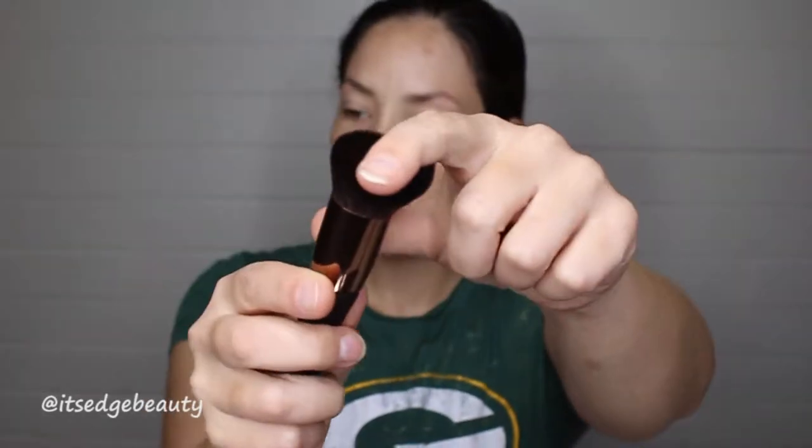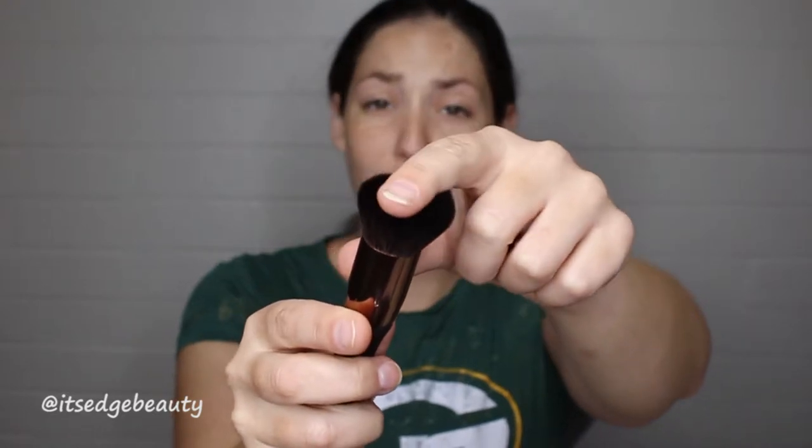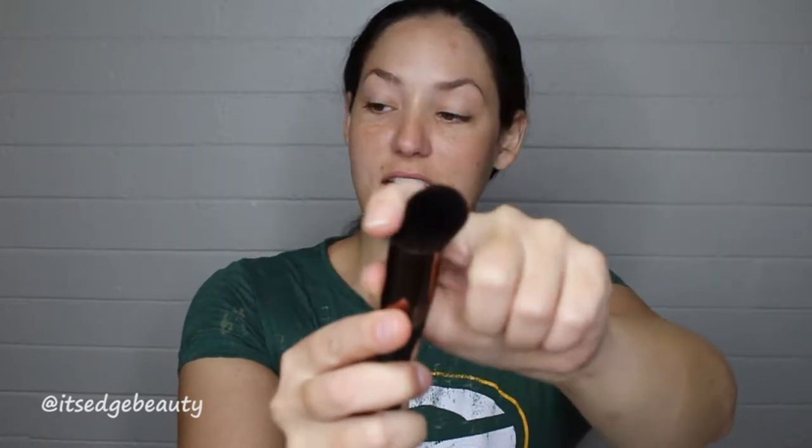The next item is a brush. It is a foundation brush from Luxie, called the Airbrush Foundation Brush, and it retails for $38. It looks like this. Now, this brush is so soft. I'm so excited, and it is just like a rounded face brush, but it is so soft. I cannot wait to try this out.